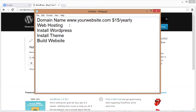Next, you're going to need web hosting, and web hosting is where your whole website is stored, all your text, your images, and your WordPress installation. Web hosting is essentially a really powerful computer that's on 24 hours a day, 7 days a week, every day of the year, and it has a really fast internet connection that allows you to have a place to store all your website's data and allows others to access it from anywhere in the world. Now, hosting is a monthly cost, and that costs around about $5 a month.